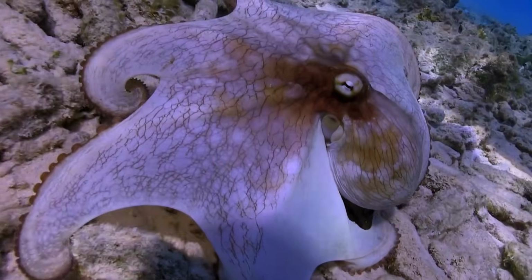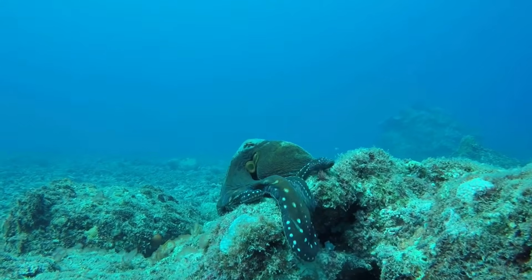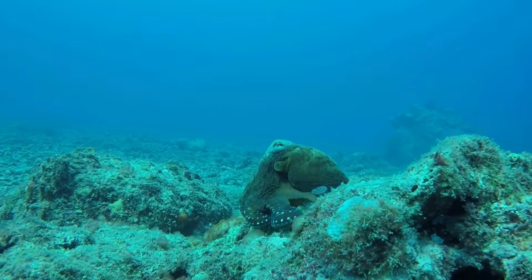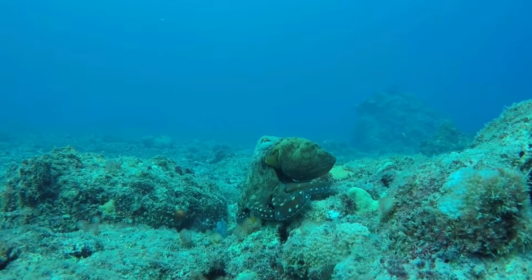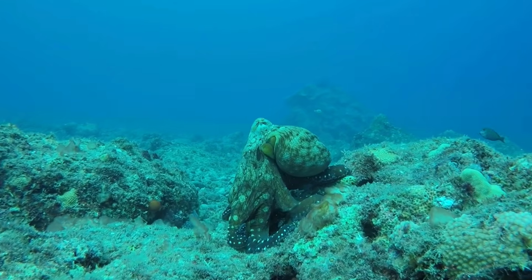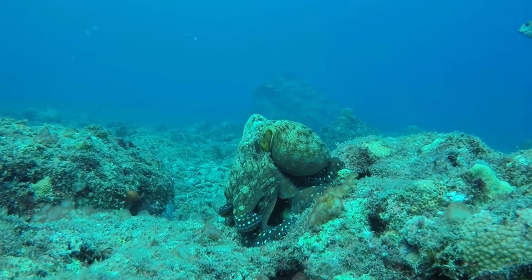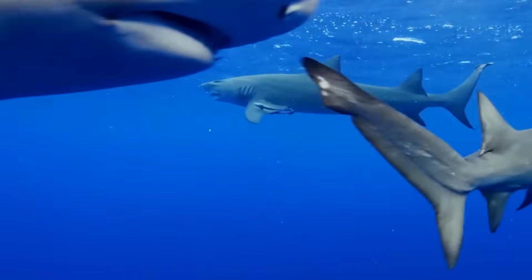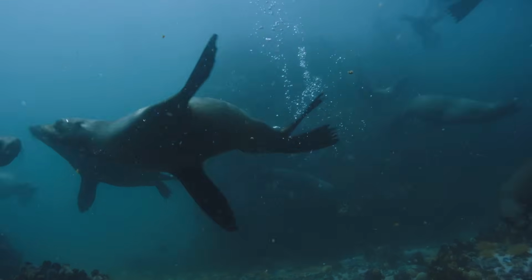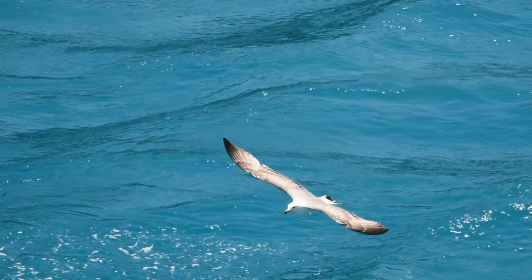A soft body, a powerful beak, venom, intelligence, camouflage. Together, they've created one of the ocean's most successful predators. But no predator rules forever. Even the octopus has enemies. Sharks hunt them. Dolphins do too. Large fish, seals, and even seabirds will seize the opportunity if they can.